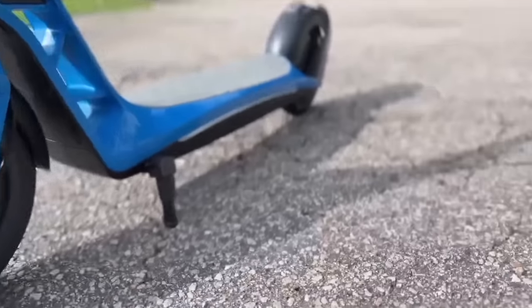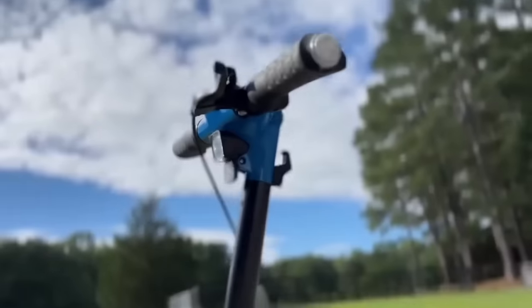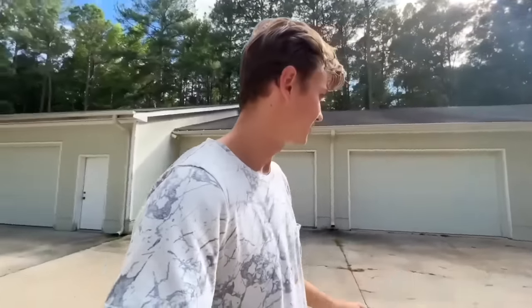I gotta say, I thought it would be like crazy, super fast, but it's not. It's just about regular speed. I mean, it goes pretty quick, but it's no like 100 mile an hour scooter or anything like that. It's just Bugatti. It looks amazing. It's got the logos on it.